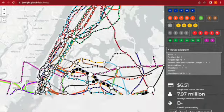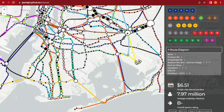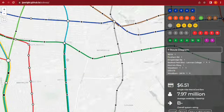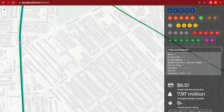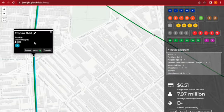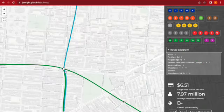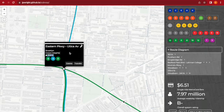So yeah. Anyhow, on the south end, it is serving the Utica line along with the V train. I know that's a typo. Alright, fixed. Okay. And let me explain how that works.